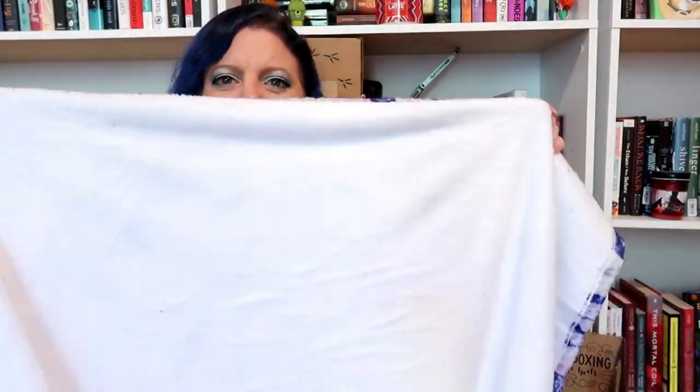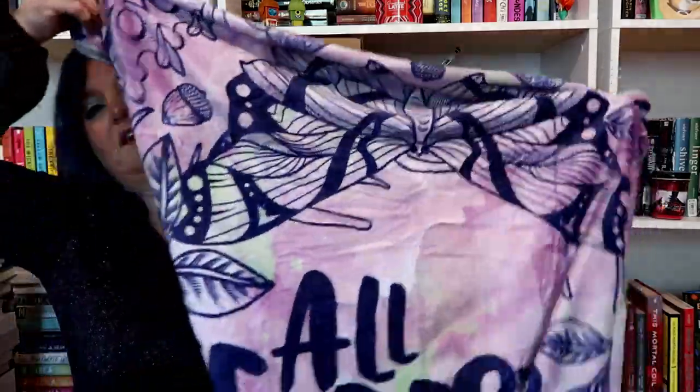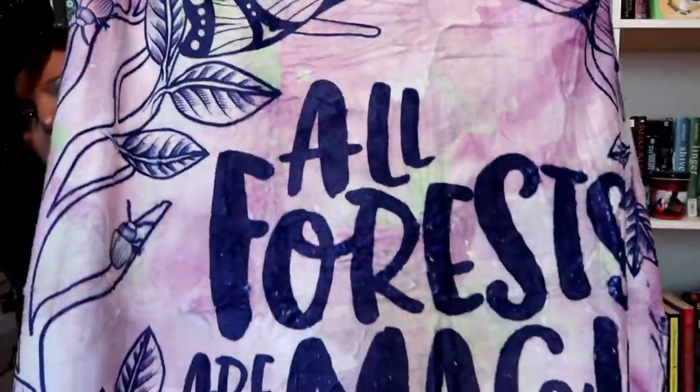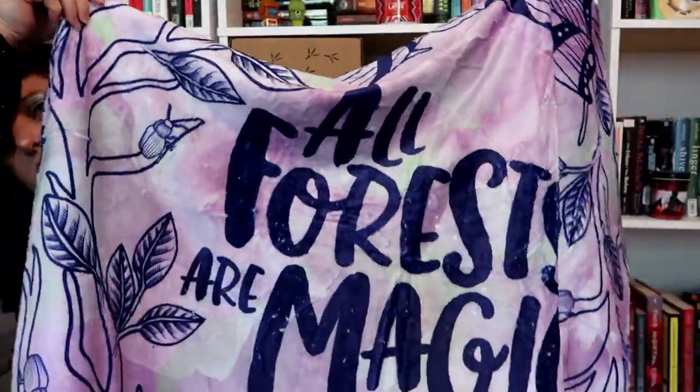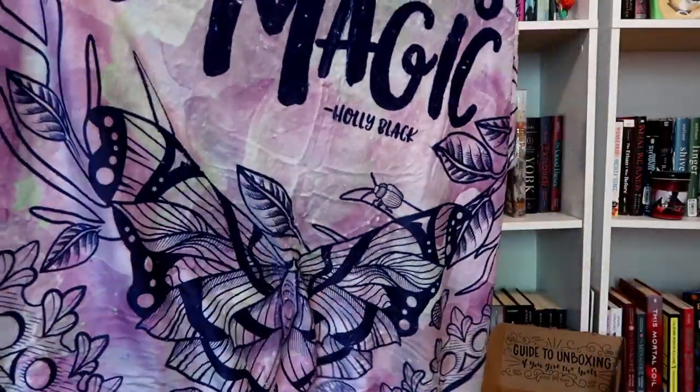This is a throw blanket. It says all forests are magic. On one side it's just plain white and the other side has the design. Ooh, that is pretty. And the same design down at the bottom. It's so pretty. It's going to go in this library perfectly because there's pinks and purples and it's so soft and cuddly.